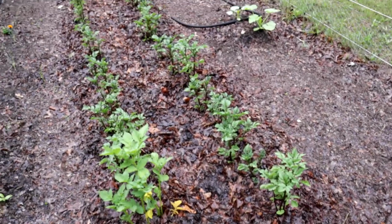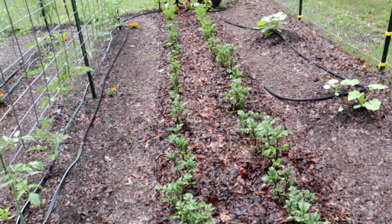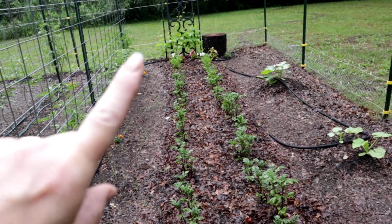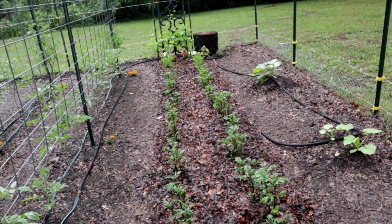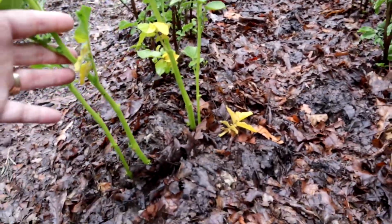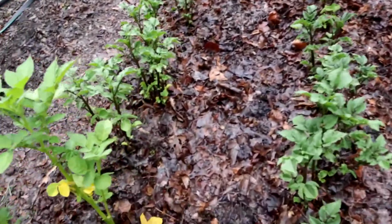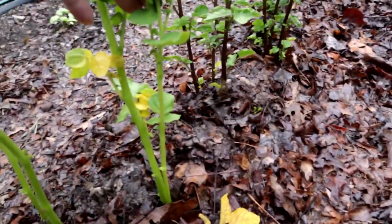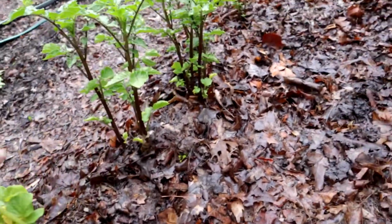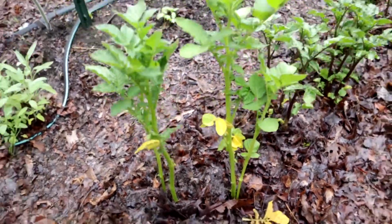Here are two of my potato rows. I've got blue potatoes in here. Down at the end are some Yukon Gold variety. And then this one, I believe, is one from our harvest last year. I thought these were all blue, but if you look at the stems compared to the blue ones, this is something else. And it looks like the Yukon Golds I grew last year.